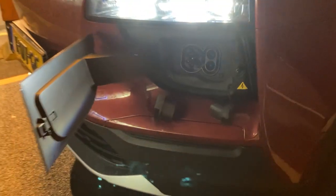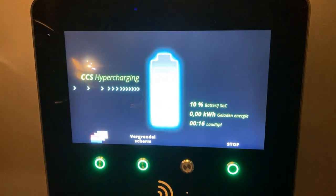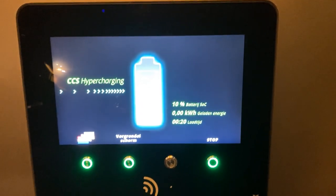Now this is a cool spot for a charging port, don't you think? Liquid cooled cables, 5% in the battery. Wait a second, the car told me 5%. The charger, the Alpitronic hypercharger, says 10%. What is going on here?